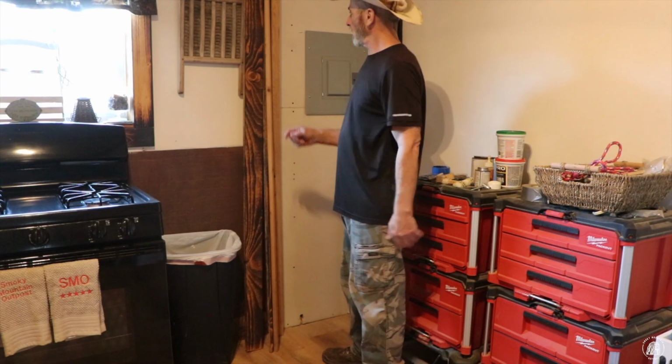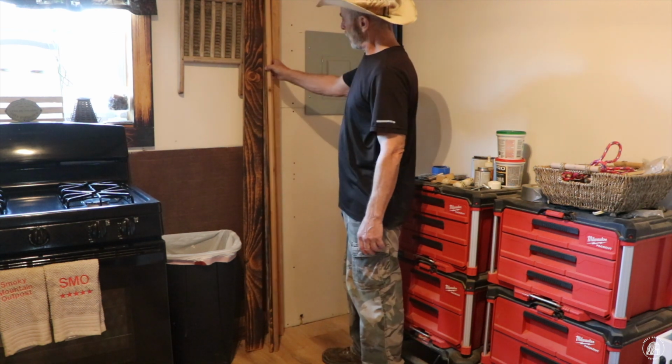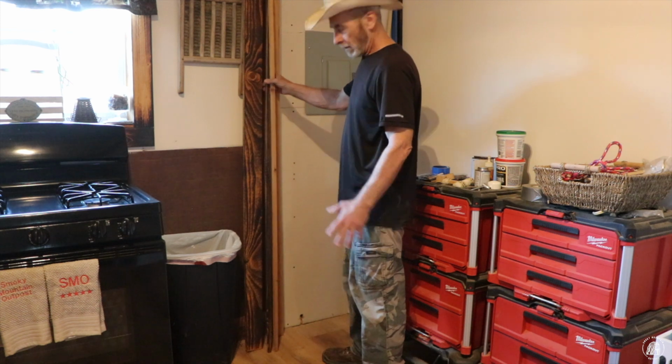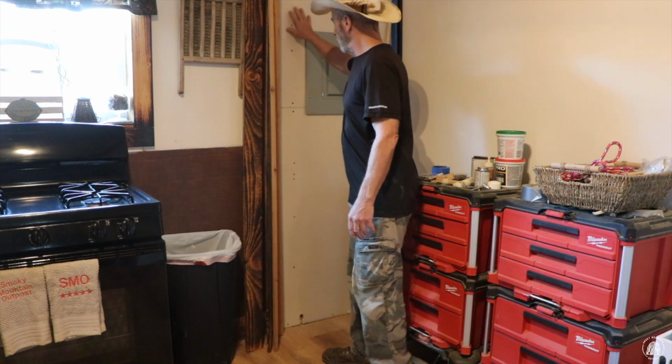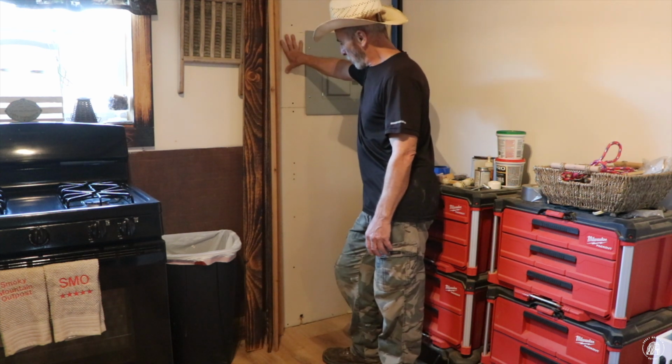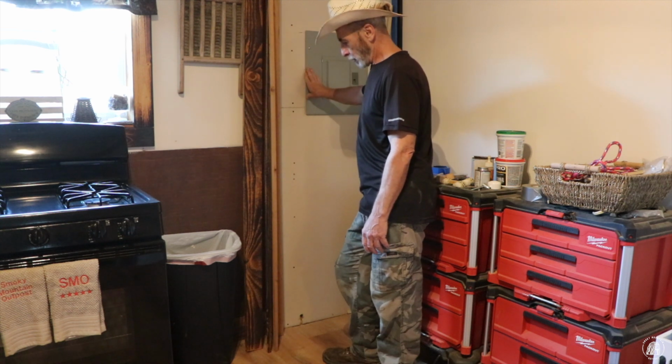The other thing that I have to do is I've got some boards saved right here for trim for this area, that I've used around for everything that we've done in the cabin. And then I've got to get some mud put on this, get this finished, get it painted so that I can have this complete.